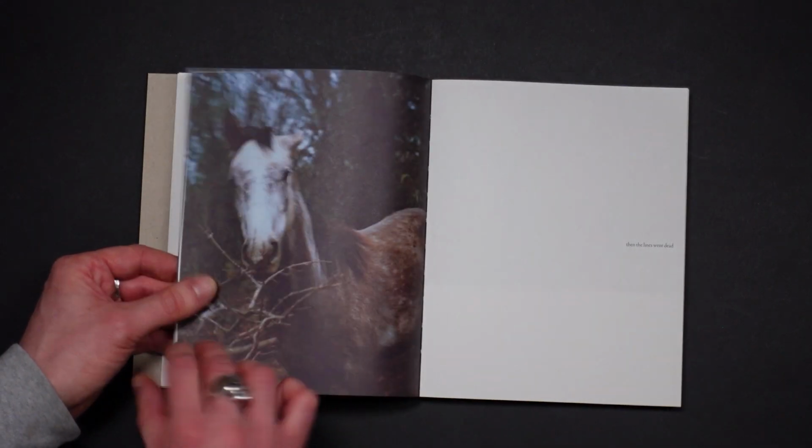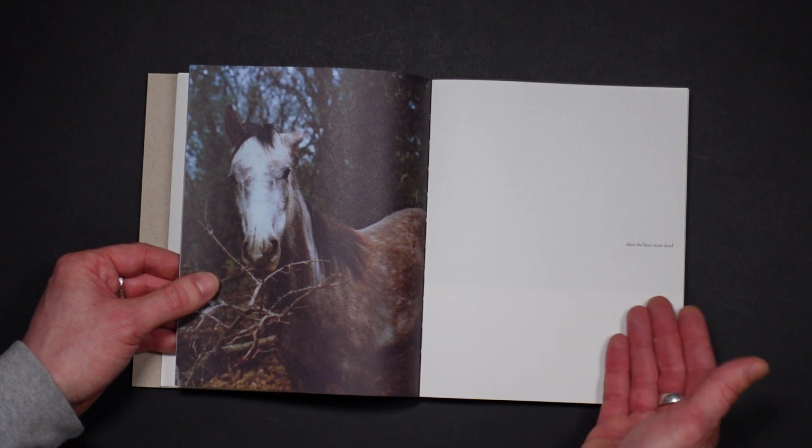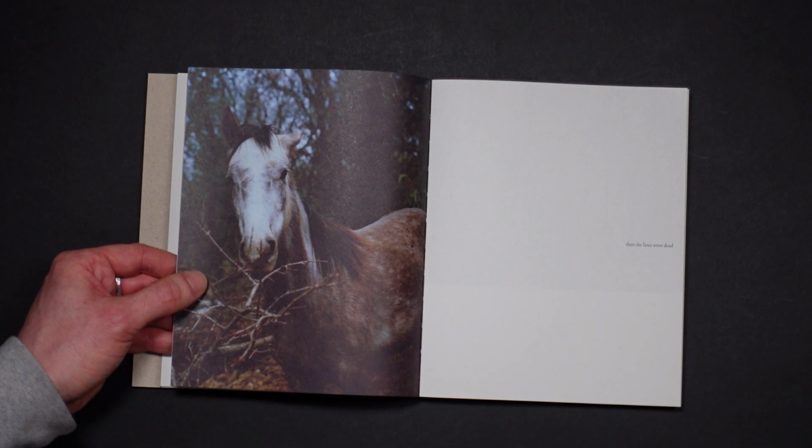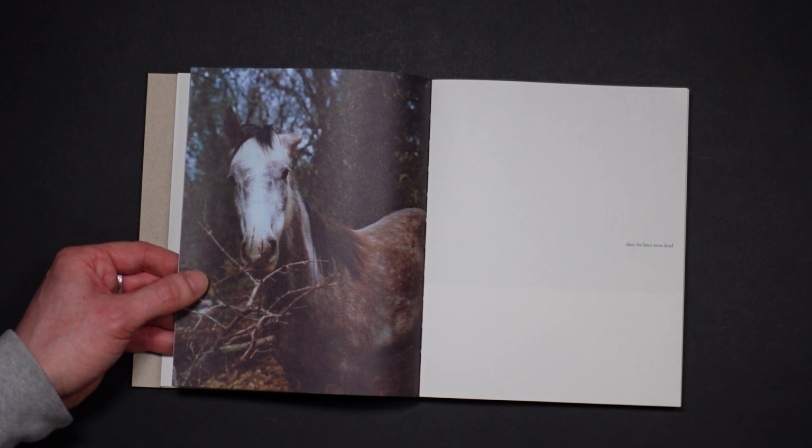But it's nice, I think this has a really nice flow to it with these little sections of text. Obviously, we just have "and the lines went dead, then the lines went dead," which has that sort of nice link to the horror, or the aspect to it. It's kind of foreboding.